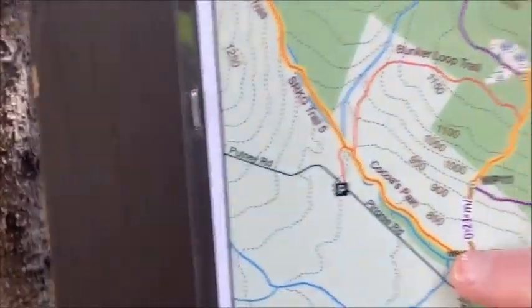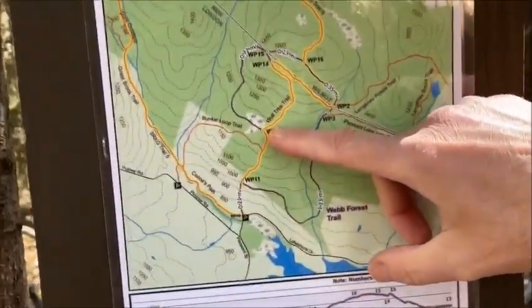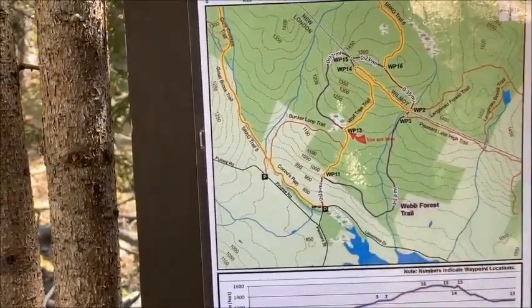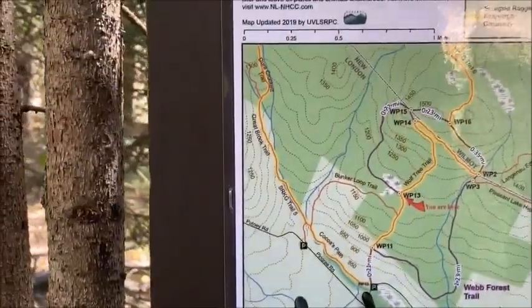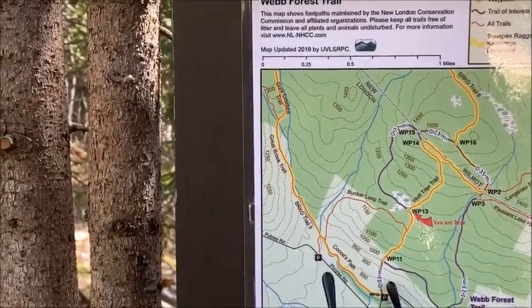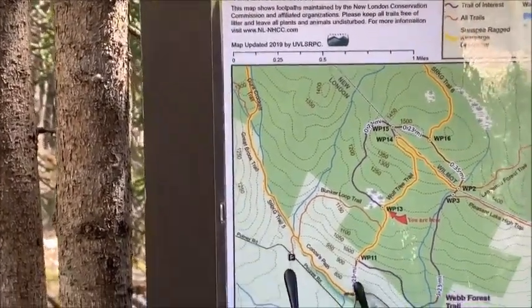Right down there. Okay, we started there. I don't know what these contours are. It's flat contours, but they're not too narrow though, I guess, compared to the White Mountains.